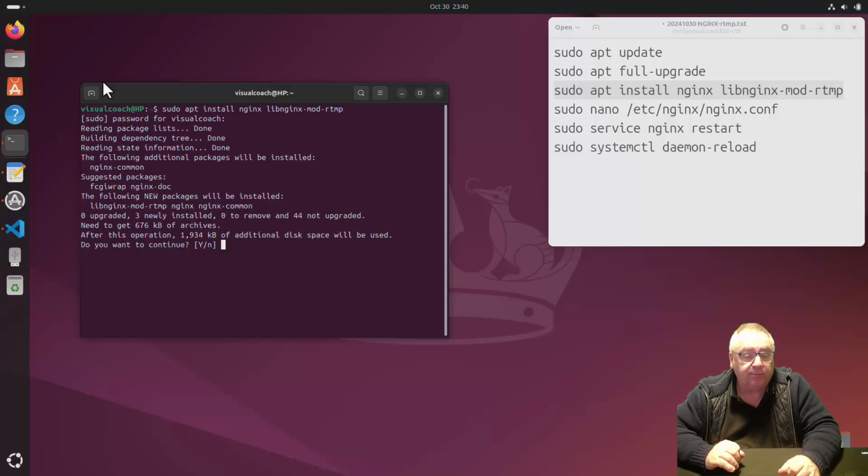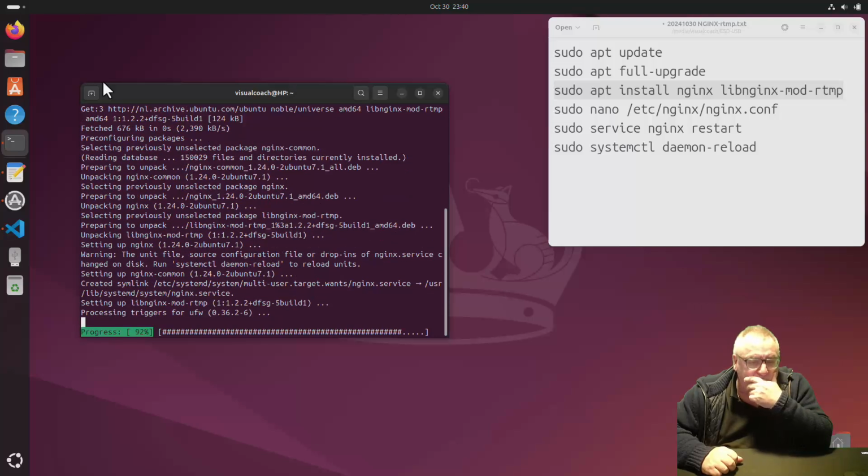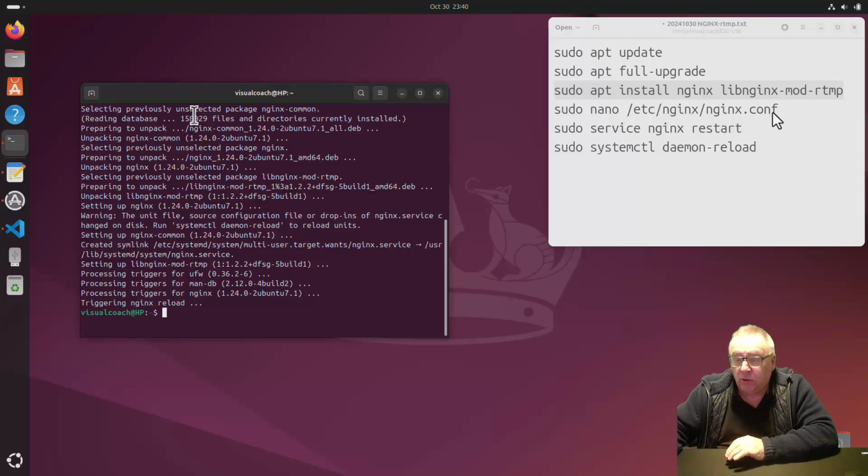There we go. And this is about all you need over here. It will have a standard config file already installed. So now you can do the Nano. And you know what? I'll do that first. And after that, I will roll my Windows mouse.